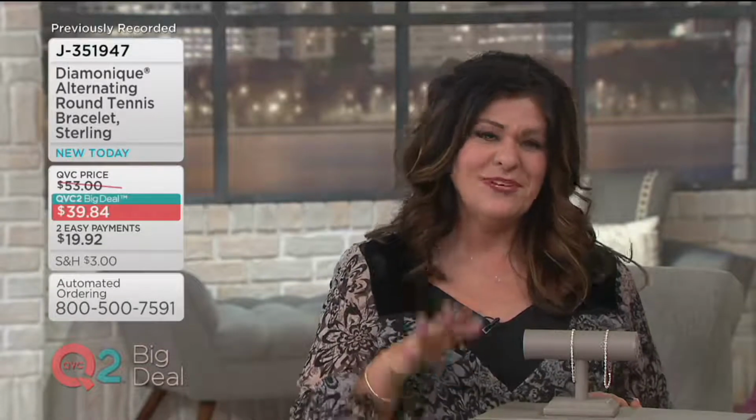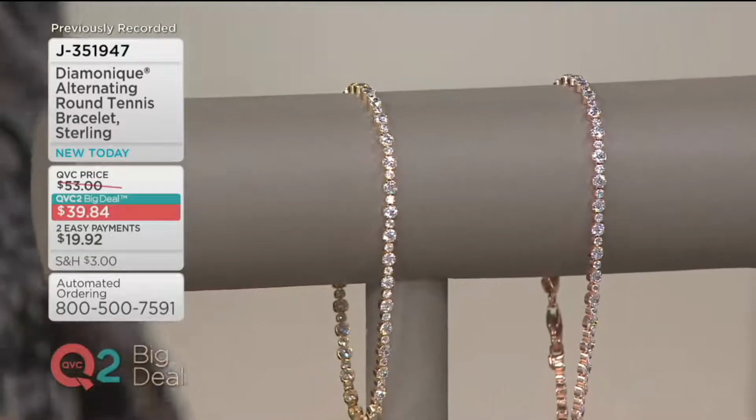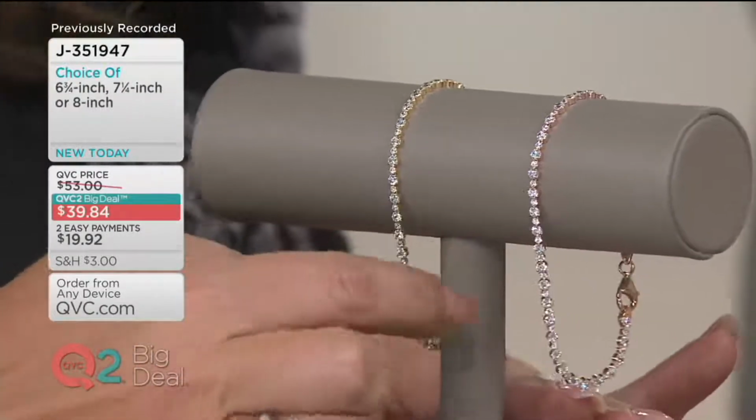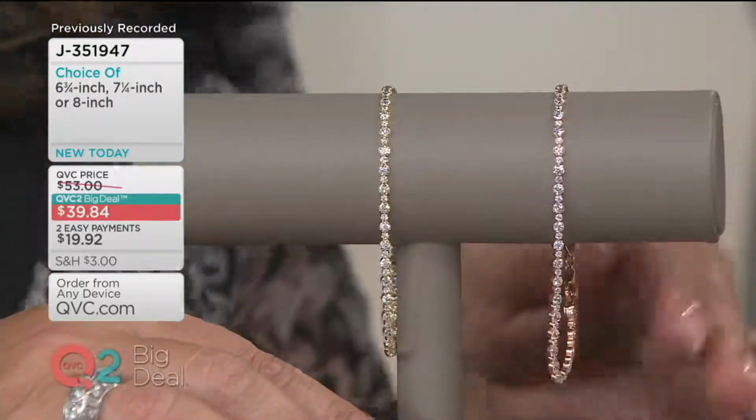But if I said, well, how about 20 bucks a month? Would you then try something that kind of catches your eye, and it becomes a maybe piece? Because let's look at this, Erin. Look at the gold, or the rose. How warm and almost ladylike and feminine that look.